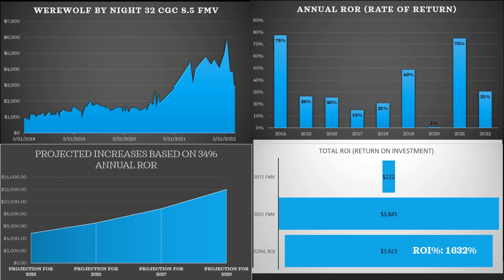So on average, Werewolf by Night has increased 34% year after year. And if it stays on the same trajectory, what is a valued book of roughly right here, if you look to the bottom right, 22 fair market value is sitting at about $3,845. If it stays on the same trajectory, by 2029 this book is going to be sitting around the $12,000 mark.